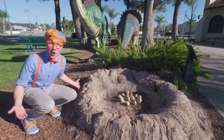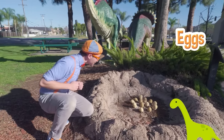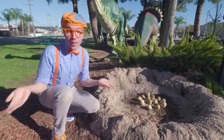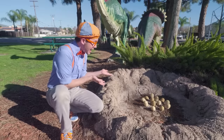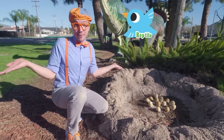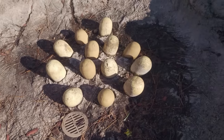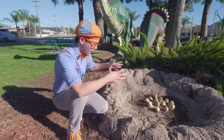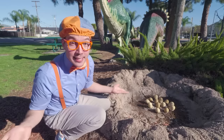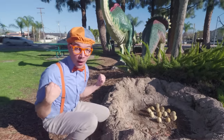Whoa, check it out. It's a nest with dinosaur eggs. Ooh. Yeah, did you know that? A long time ago, dinosaurs would lay eggs and make nests. Kind of like a bird or a reptile. Whoa. Yeah, the nest would help keep the eggs all together and nice and safe. But with every nest with eggs in it comes a mommy dinosaur.